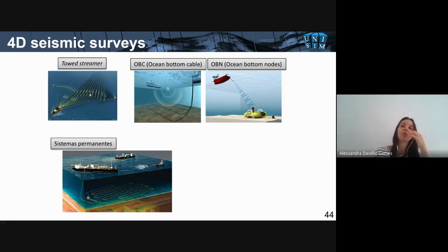So this is an issue for this seismic data, for acquiring data. This type of solution, like the nodes, uses some small robot to locate the nodes onto the seabed. This is a solution for when you have all the production facilities installed in the field, right?